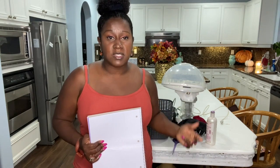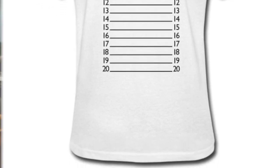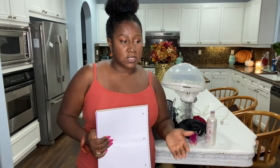How long my hair was. Yes, I measured my hair. I have a shirt that I've made with lines going down the back. I'm sure you guys have seen them. I'll put that in the link as well, so I can see the actual growth of my hair. That was just a really motivating, really important thing to do, okay?